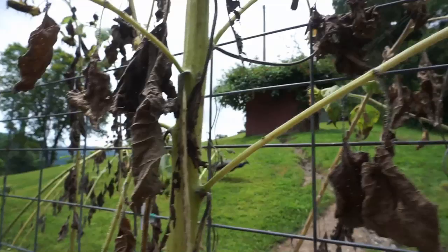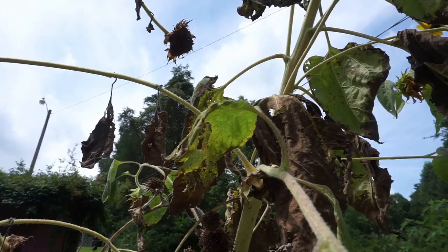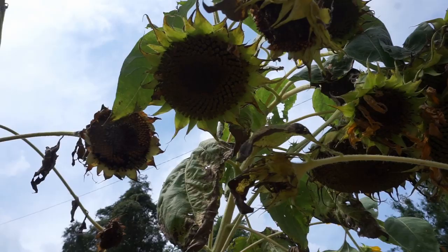There's a certain beauty in every aspect of life and aging. You can really see it when you look at a plant.